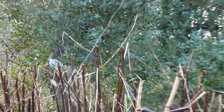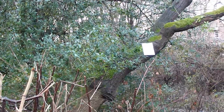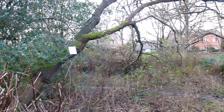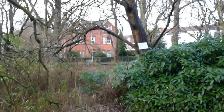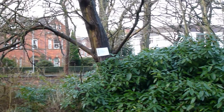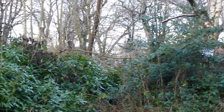Another one hiding in there. This one's on its way out, but probably needs to be felled. But one of the very few in here that does. So, don't know if you can see, but all this is on A4, which is about 8.5 inches by 12 inches.